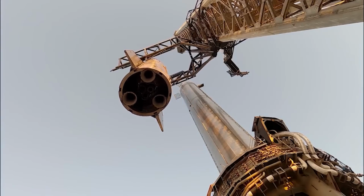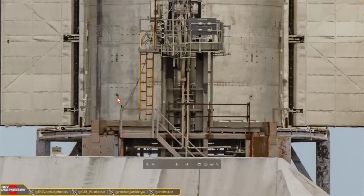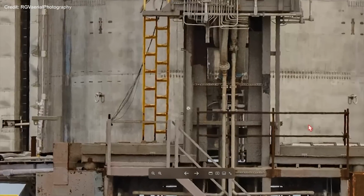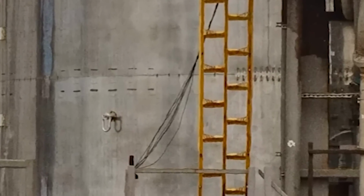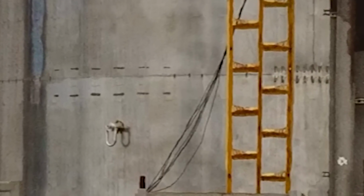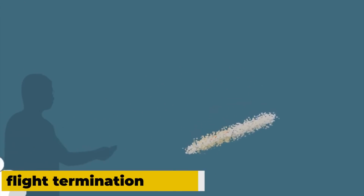One of the key areas of focus is Ship 25, which is currently connected to the crane at the suborbital tank farm. Engineers have been hard at work installing new tiles in the tagline point stone at the bottom of the ship, a critical step in preparing the spacecraft for upcoming missions. Notably, the flight termination system has undergone a significant modification.